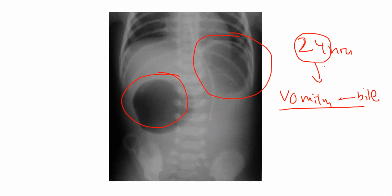24-hour-old child, vomiting, but non-bilious. What will be your likely cause? Guys? No, esophageal atresia. Because the esophagus is in the top part, so bile will not come over here.